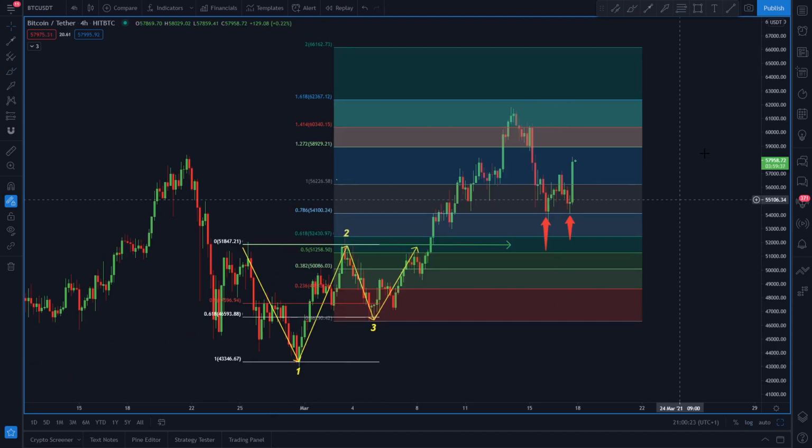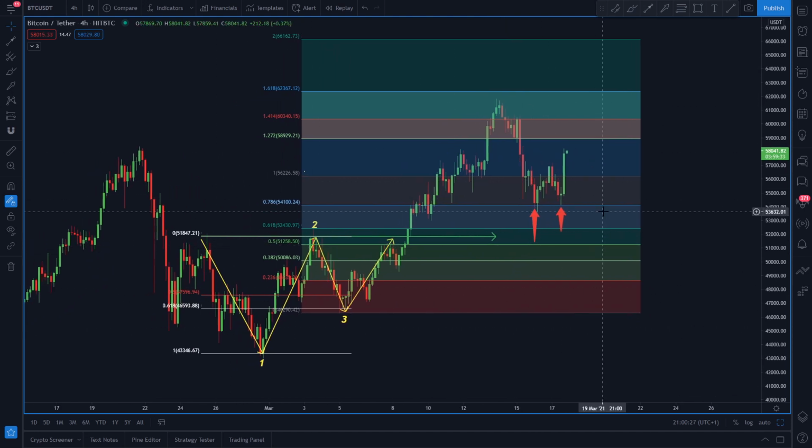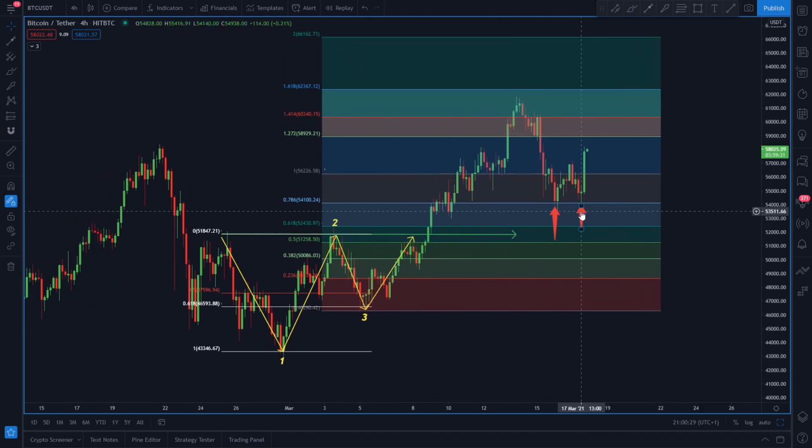So now if we look at this price structure in a 4-hour time frame, you can see guys, the price of Bitcoin did pretty much exactly what we talked about in my yesterday's video. I said the lower line of this rising wedge and also the 21 exponential moving average in a daily time frame was acting as a support, and in a 4-hour time frame, this 0.786 Fibonacci retracement was also acting as a support.